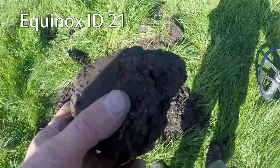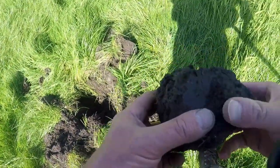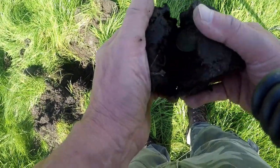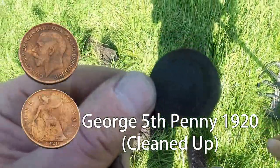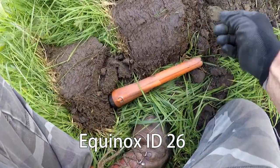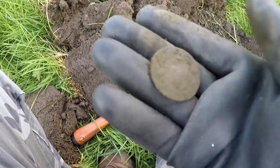Well, I always get excited on 21. Big piece of muck, 21. What is this one? And a big reveal. Oh, it's a penny of some kind. There we go. All right, it's George V. All right, see it on the edge there, look. There it is. George III, half penny.